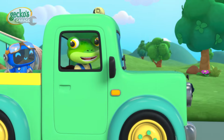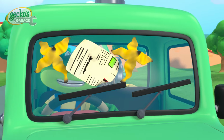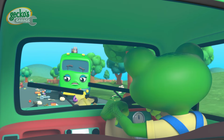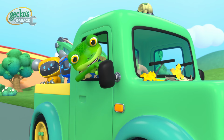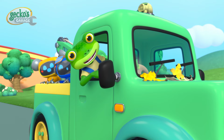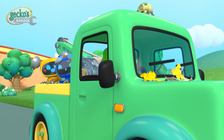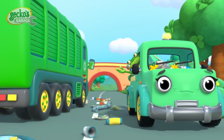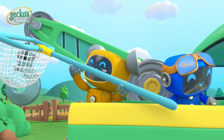Almost back at the garage, mechanicals. Whoa! Someone's dropped rubbish on the road. There's lots of it. And Mama Recycle does not look happy. Come on, if we follow the trail, we'll find out who's dropping it.